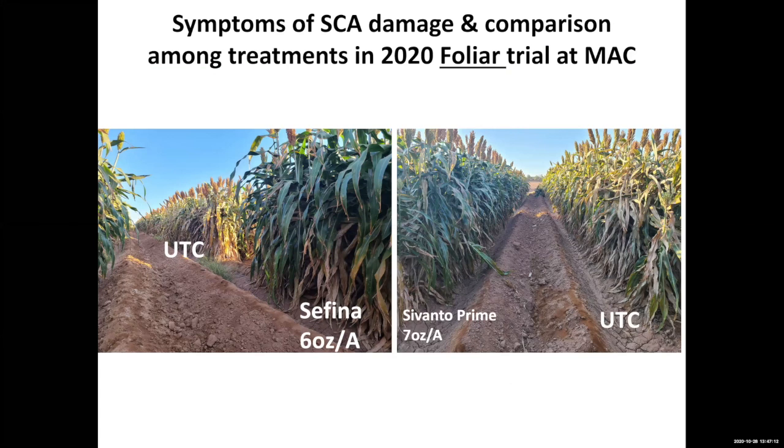Here, these are some pictures. This just came out of the field in the last couple of days and shows some of the comparison between some of the plots of the untreated, like this one here, and one of the rates, like the 6 ounce. You can tell from the color of the leaf how different these treatments are, as well as here. This just happened to be side by side: Sivanto Prime at 7 ounce per acre and the untreated check. You can see the difference between the two here.